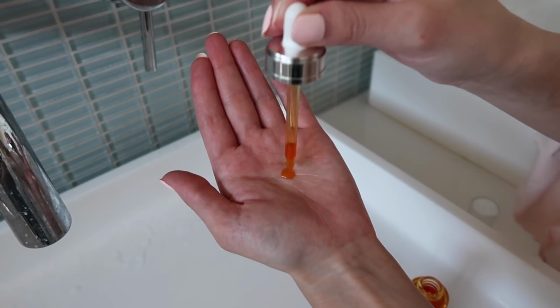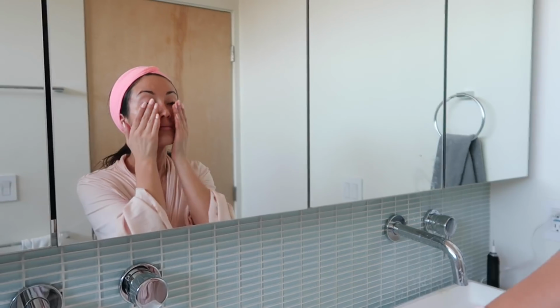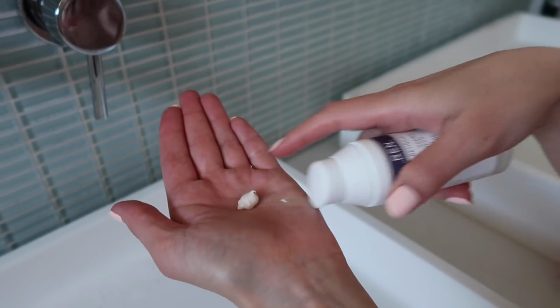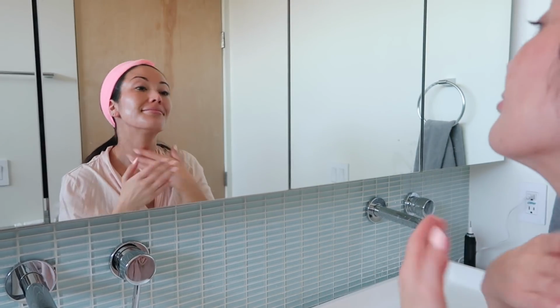So what I do tend to use is I'll put a couple drops of this in my hand, pat it together, and then just pat it on my T-zone area. And then after that, I'll just do a little pump of this and put this all over my skin and put it on my neck and everything too. And I've found that it's worked really well. I haven't had any breakouts.